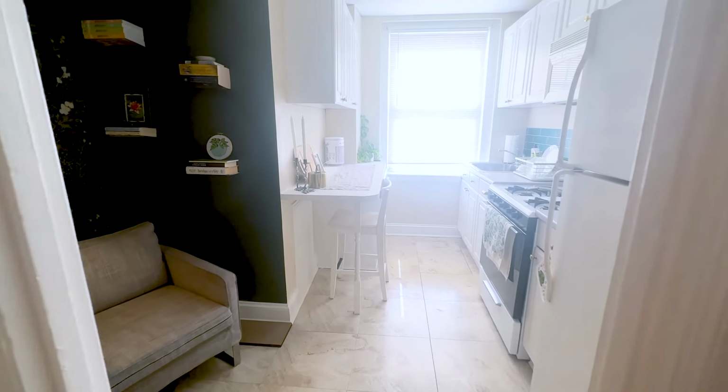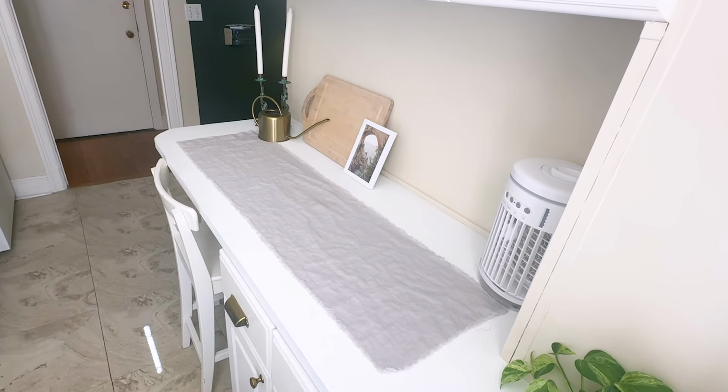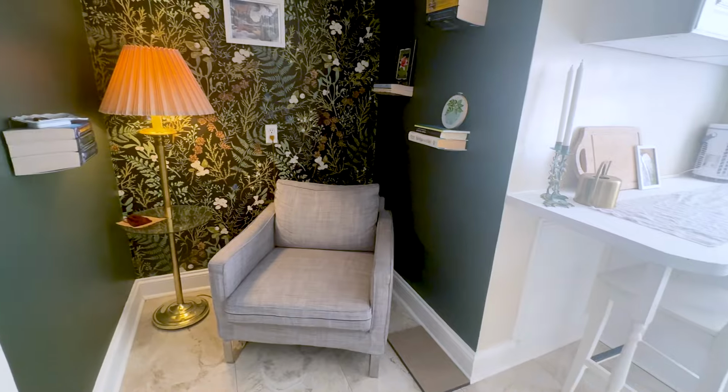As you enter the kitchen, you'll notice that there are quite a few accents of green. We've got the green reading nook first off. I think previously this nook was used for dining, but there's already a dining table built into the cabinetry of this kitchen, so I felt like it wouldn't be the best use of space and I would much rather turn it into a little library. So that's exactly what I did.